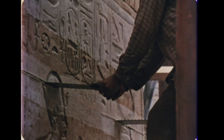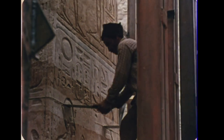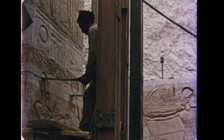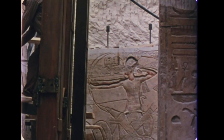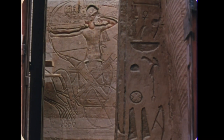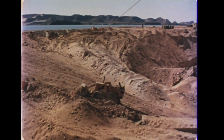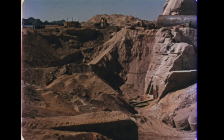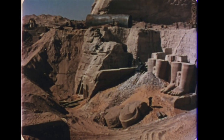Supporting pillars are dismantled by means of very fine cuts. Here, work is done with extreme care. These surfaces, which have been exposed to the elements, are particularly brittle. Now, even if the water were to overflow the cofferdam ahead of schedule, the most it could do would be to cover the leg stumps of Pharaoh.